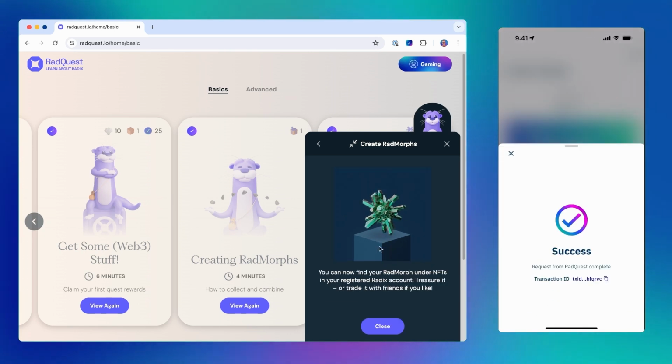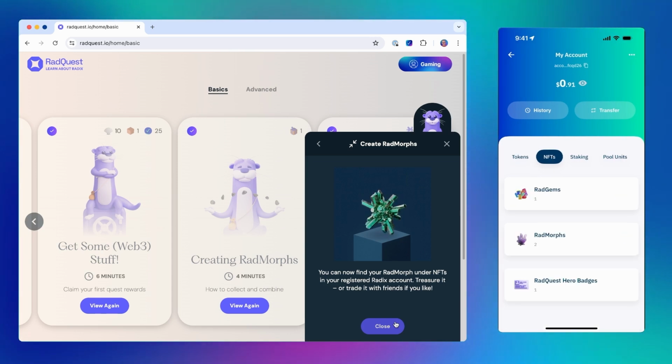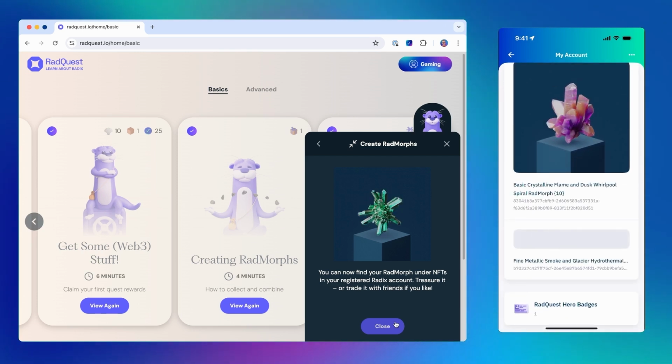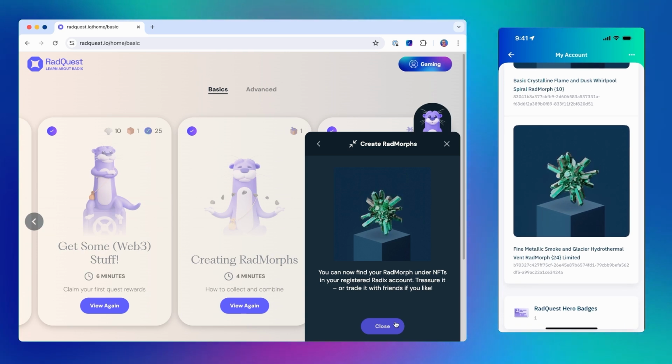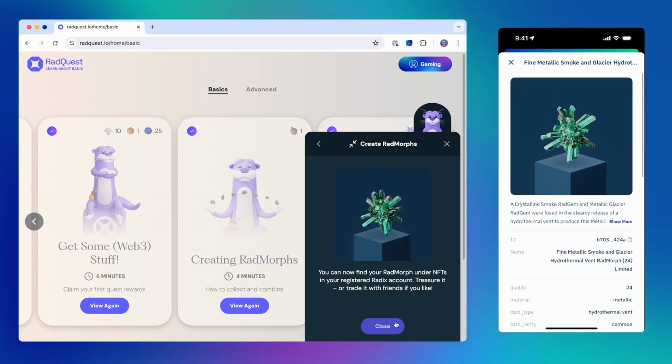Here we go. So it knows that I've created this radmorph and it's gone into my account, but I can also go into the account itself, go to my NFTs tab, and I can see it right there in the wallet. So this is the new one that I've gotten down here once the image loads. And there it is. There's my new NFT, and I can tap on it and I can learn all sorts of stats about that NFT.